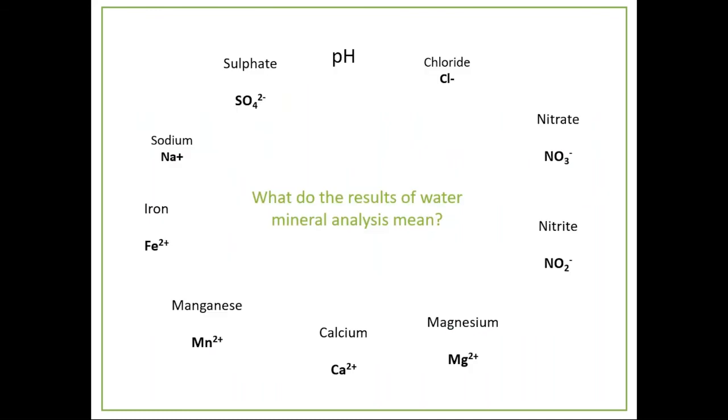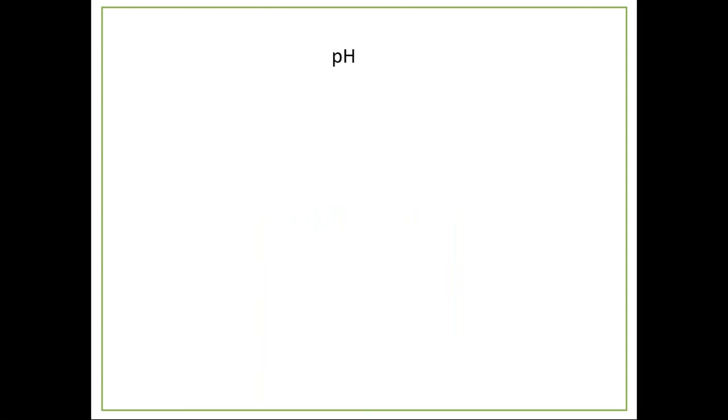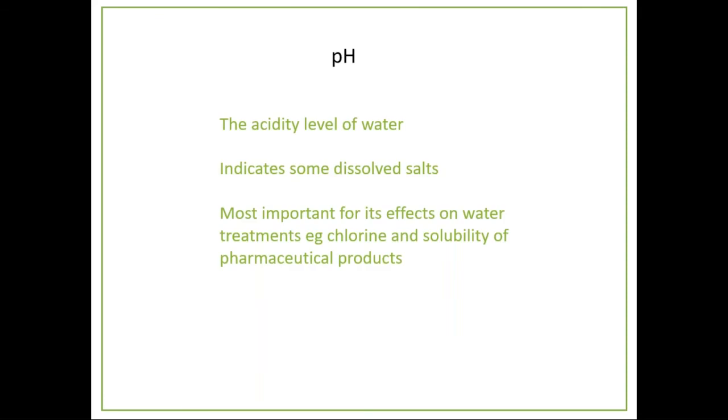Very often the first place that someone would start would be with their borehole sample and to look at the analysis of minerals. Within that, some important factors that we might want to consider as vets and others who are looking at the effect not only of water on the pig but also on the infrastructure of the farm might be, for instance, the pH of the water, which, as we all would probably know, is the acidity level.